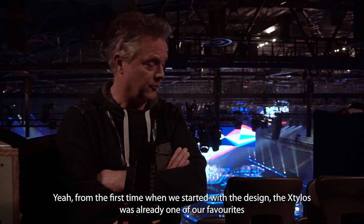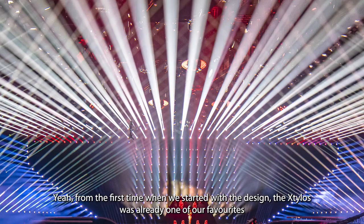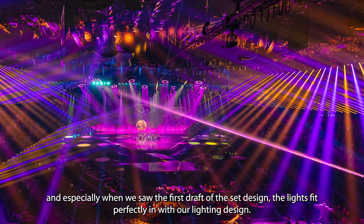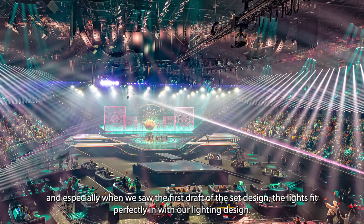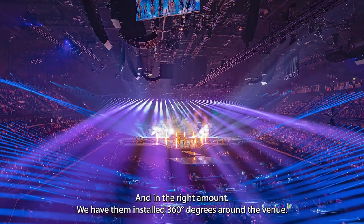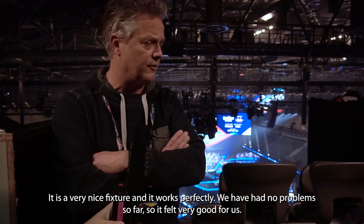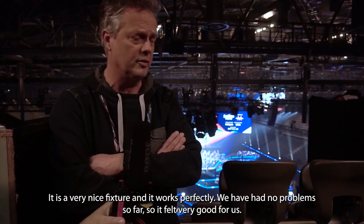Yeah. From the first time when we started with the design, the Stilos was already one of the favorites. And especially when we saw the first drafts of the set design, the lines fit perfectly in our lighting design also. So with the right amount, and we have them totally 360 degrees in the venue, and it's a very nice fixture, and it worked perfectly, and we have no problems still now. So it worked very, very good for us.